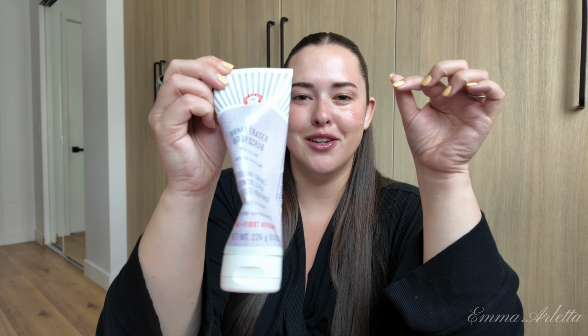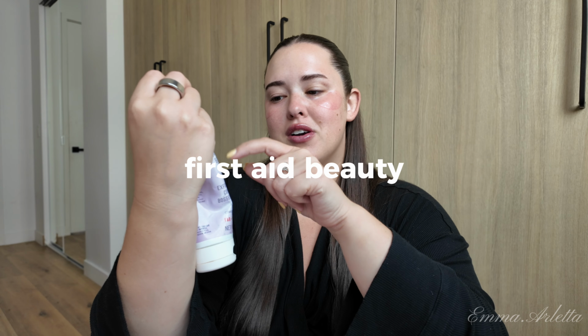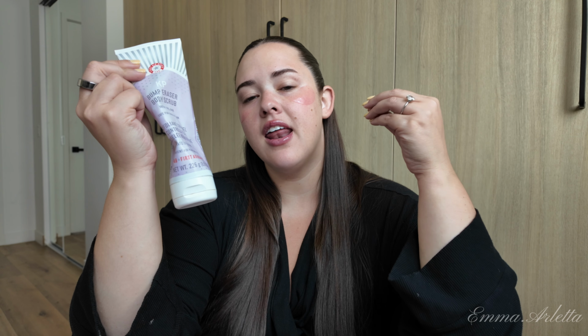So there's a few products that I feel like have a good manual scrub in them. And one of them, this bottle has been used and abused, but it's very loved in my shower routine. It's the KP Bump Eraser Body Scrub from First Aid Beauty. And it has 10% AHA, which just means it has some of those acids in it that do, instead of manually exfoliating, what's the opposite of manual? I do know, but the word's not coming to my mind right now.